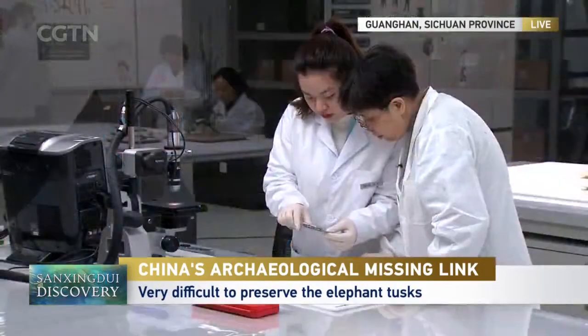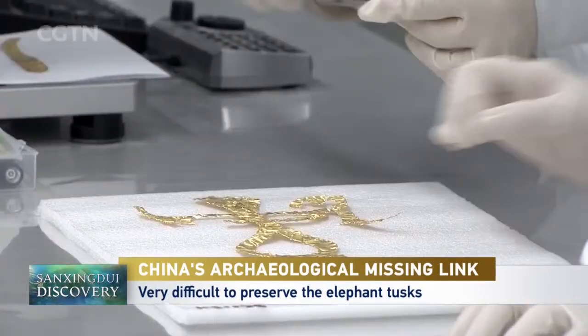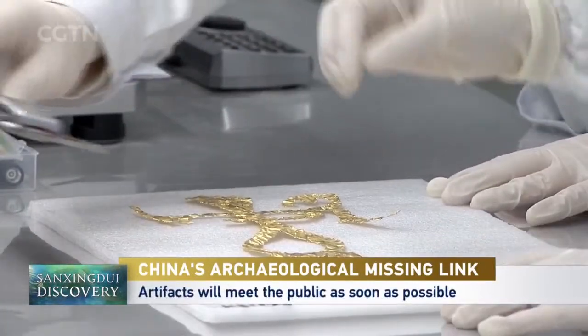At the Sanxingdui Museum there is an open exhibition hall, through which you can see how we are doing our work of restoration. While we restore the artifacts, the public can see the restoration process, and the artifacts we have restored will also go on display.